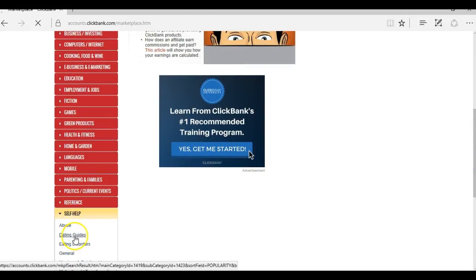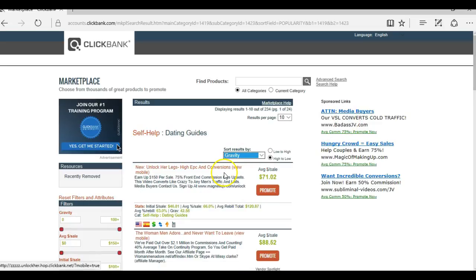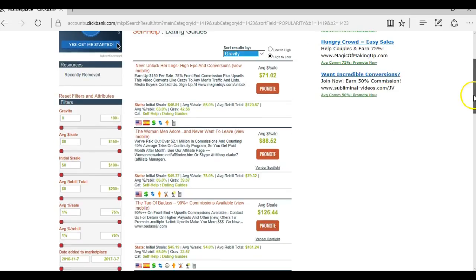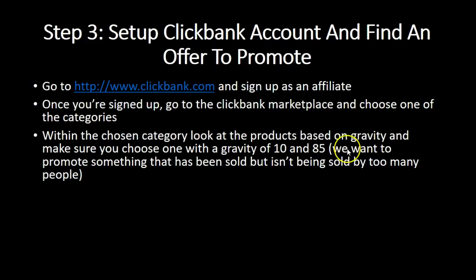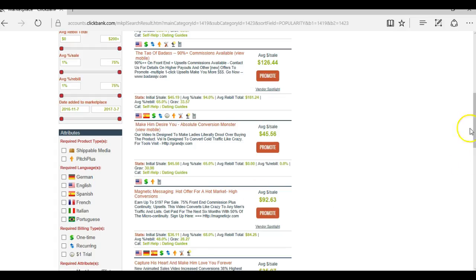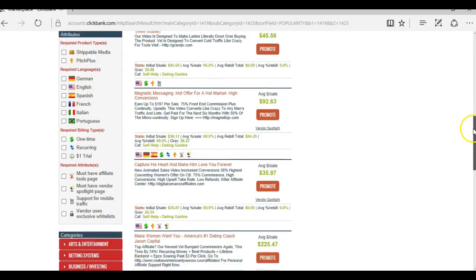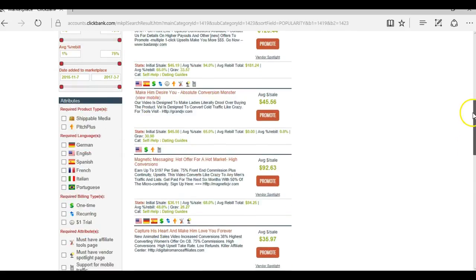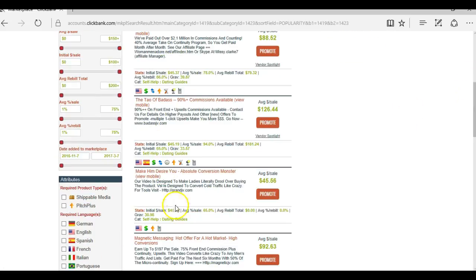Okay. So if we go here, we go to ClickBank and we go here and we go to, let's go to self-help and we go to dating, and then we sort results by gravity. We can see the gravity, right? I told you 10 to 85. So let's go for like the middle ground, right? So the middle ground, if we're talking about 10 to 85, was that correct? Yeah, 10 to 85. So the middle ground would be somewhere in the 30s. 30s and 40s is good, if we're talking about gravity.